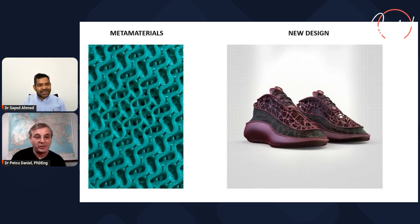I strongly believe this, but we need much more courage to try, to experiment, to fail. I failed many times, not so many times with 3D printing, but with the proper information, we can lower the time of our personal advancement with sharing experience. So we have to try.